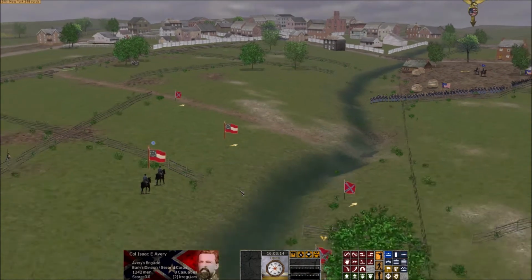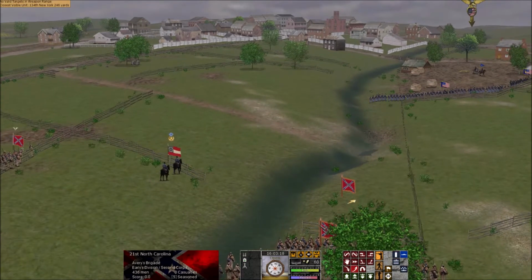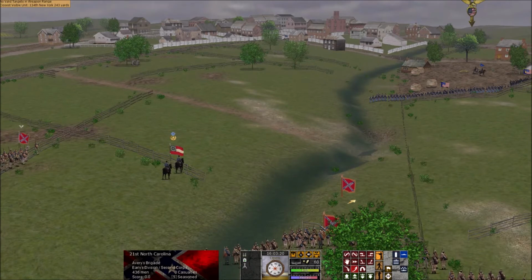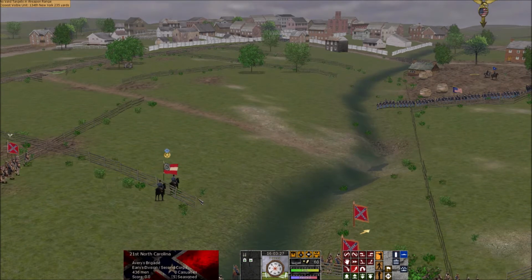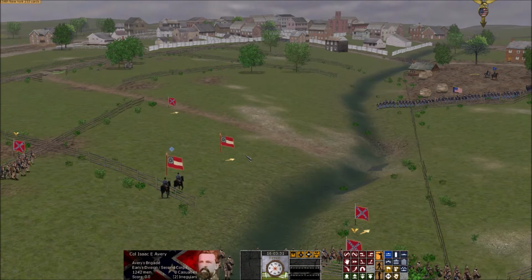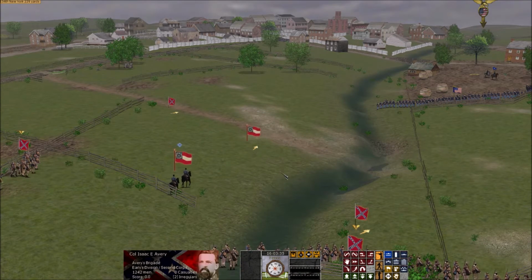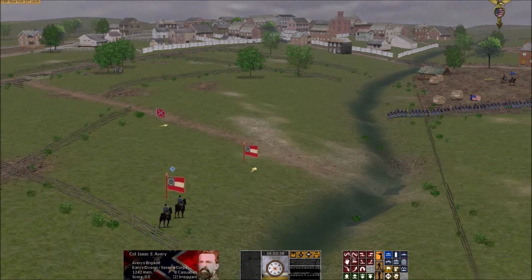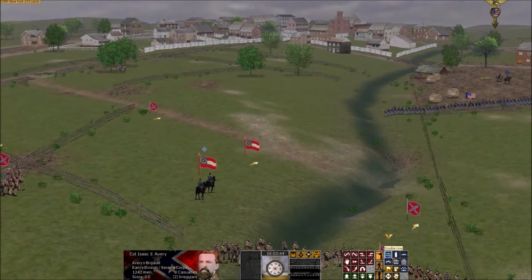On both sides, men were terrified of being killed, or even worse, wounded, to be left on the field until nightfall at the mercy of carrion birds and scavengers. As the 21st reached another rail fence, Avery ordered the brigade forward a few more yards, and the men marched, following their officers' pointed swords.